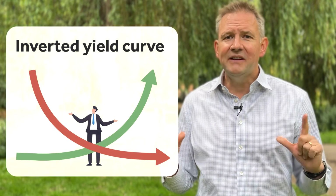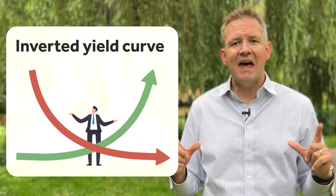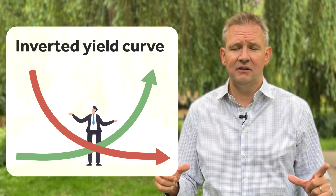Now, every time in history there's been an inverted yield curve, there has always, without fail, been a recession. And we don't think there's anything about today which means that we're likely to break that record, especially as other leading indicators are also flashing danger. So manufacturing leading indicators, services leading indicators. All of the things that you look at to say, what's likely to happen in the future, they're all telling us to be concerned.